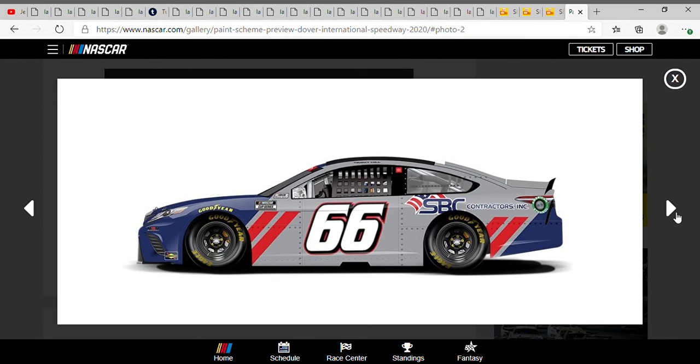Timmy Hill driving the number 66 car, which we've seen. We've seen this paint scheme already. Yeah, I didn't realize I had turned off the microphone. I went up here and I accidentally clicked on it.